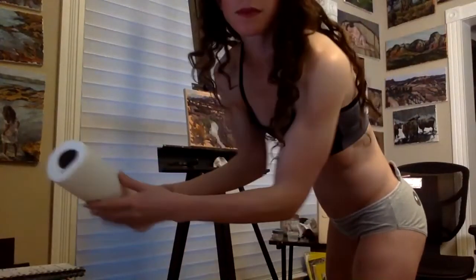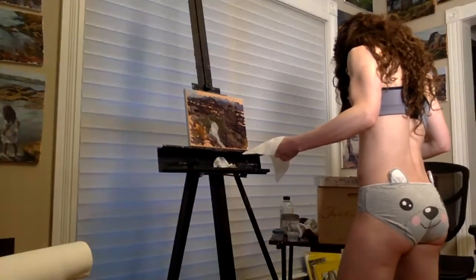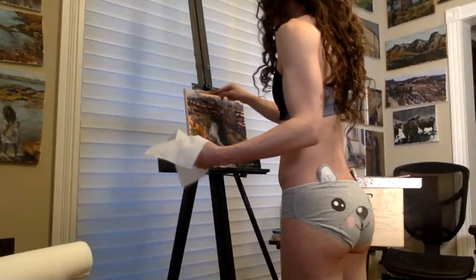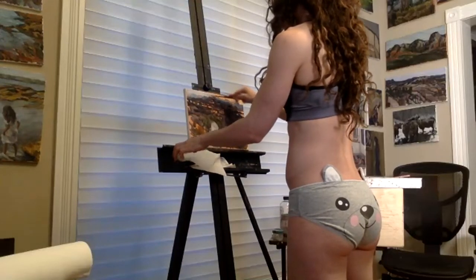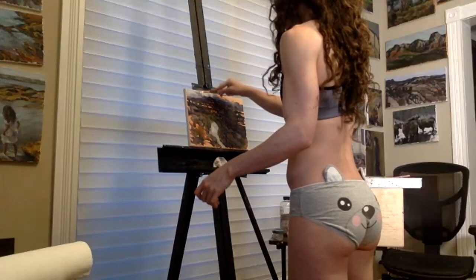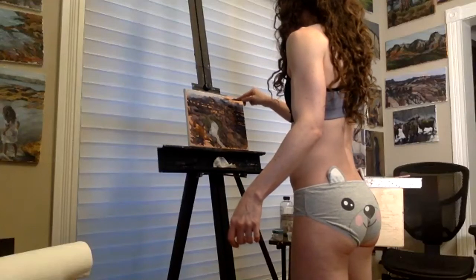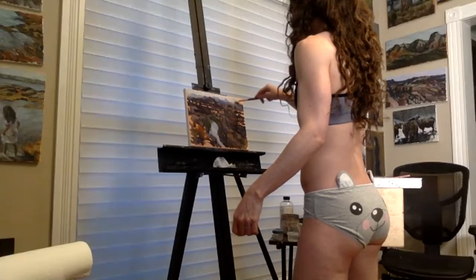Wipe off some of that paint. Which one, the angel or this one? Because I don't know. Actually, I like this one so far. It just needs some loving. Okay, don't do that at home. Don't throw your paper towels everywhere. So I'm trying to leave a little bit of this orangey color sticking out underneath.